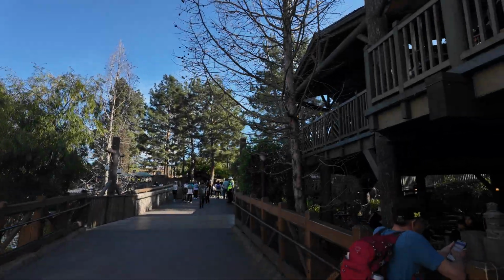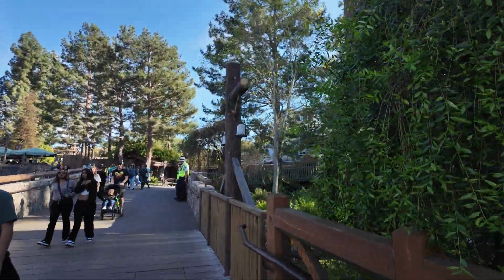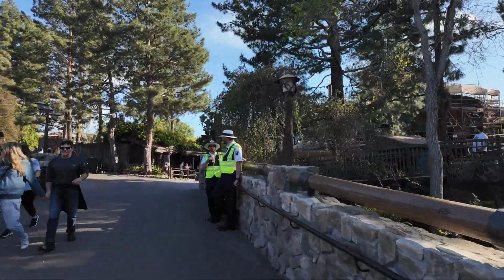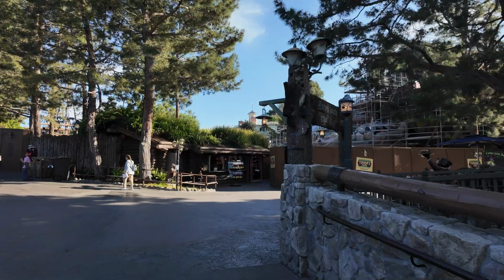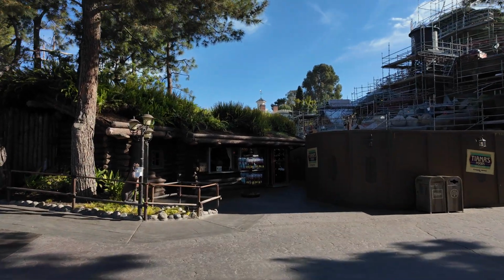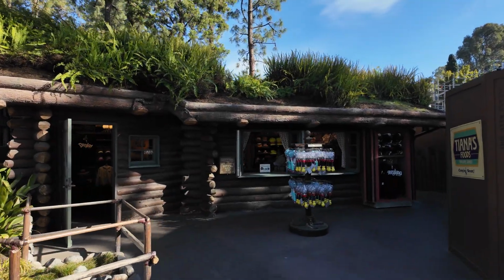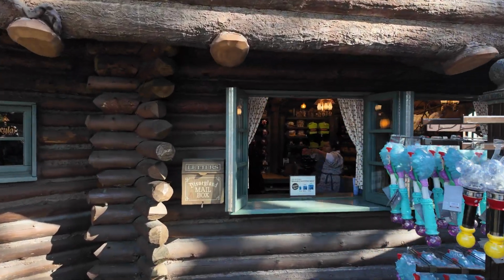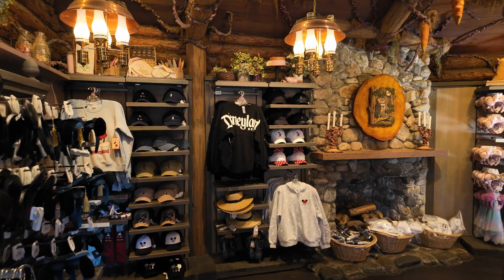But anyway, although the Hungry Bear restaurant is not going anywhere, Critter Country is closing. Not forever, but during the construction period of Tiana. So this is essentially going to be an update for Tiana, and we will see what's going to happen up here. Now, if we take the concept art and what was announced, this will become a hat shop. So this is a briar patch right now. It already is a hat shop, which is funny. So here we are. Let's take a look.